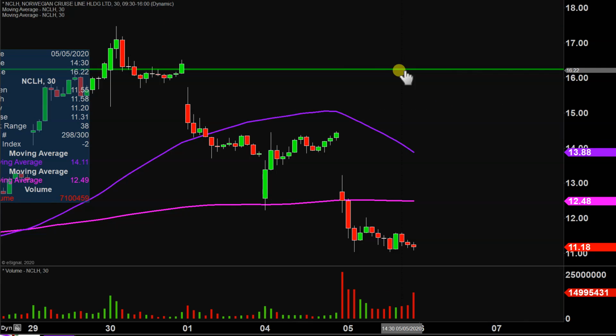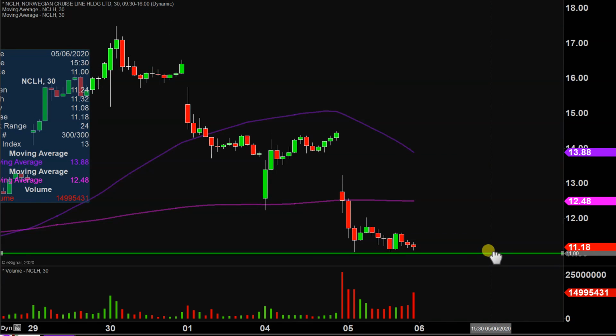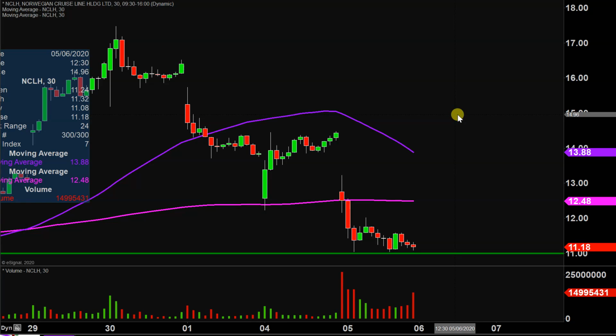This level that I'm about to put into play here, right here at the $11 mark, is by no means some sort of great discovery on my part. I'm not trying to portray myself as having a special skill. Quite the opposite. I assure you, people that use charts, understand charts, have taken notice of this $11 mark, and everybody is wondering the same thing.